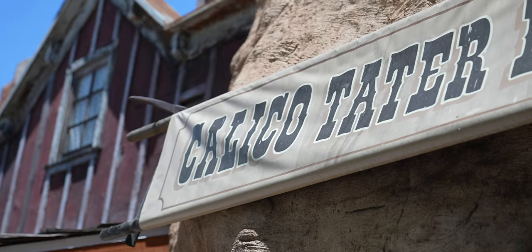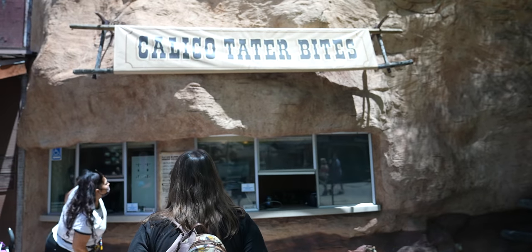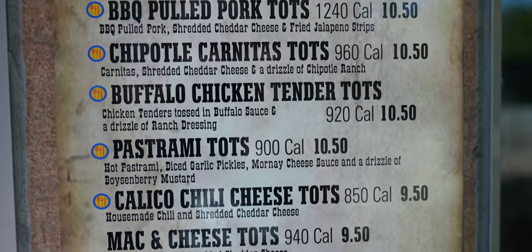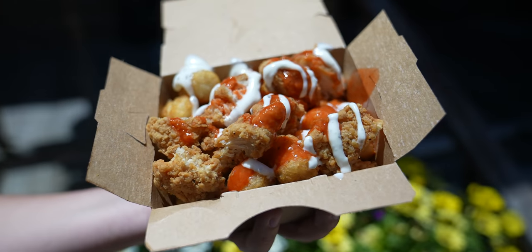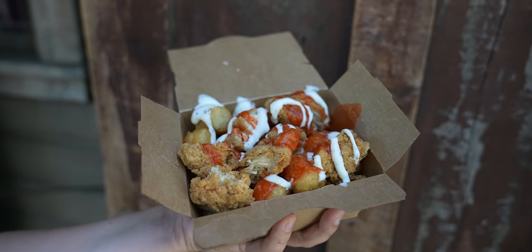At Calico Tater Bites, they serve a bunch of different dishes with tater tots, with everything you can imagine on top. There were so many different selections to choose from, but the one that we decided to get was the buffalo chicken tender tots. This has chicken tenders tossed in a buffalo sauce and a drizzle of ranch dressing. The ranch is what sold me.